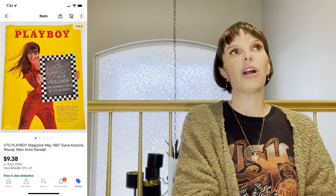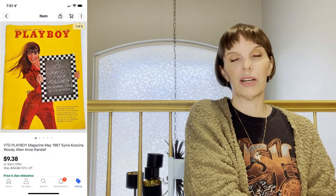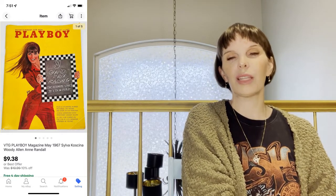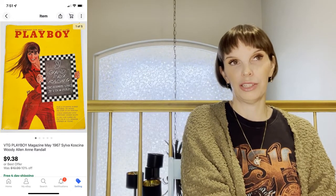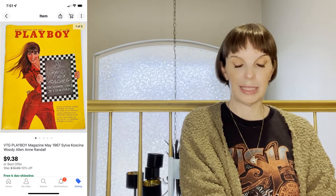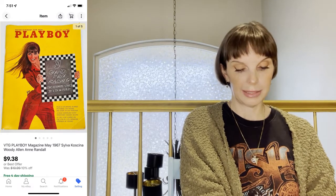Next up is a Playboy magazine from May 1967. We had acquired a large lot of vintage Playboy magazines from a seller on the Nextdoor app, and I thought they were going to have a lot more value than they actually did. I was disappointed to find out that they were selling for as little as they are, because the condition of the magazines that we have, for the most part, considering the age, is pretty good, but it's not something that I would actively seek out again in the future. So we had paid $1.43 per magazine, and this particular issue sold for $9.38.